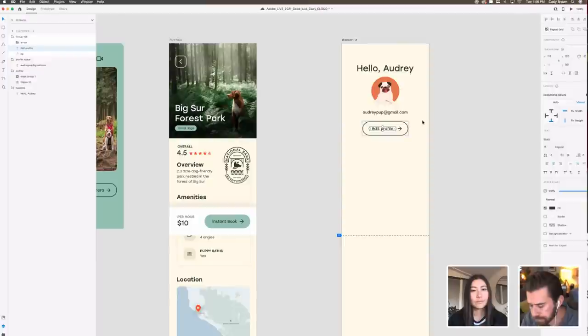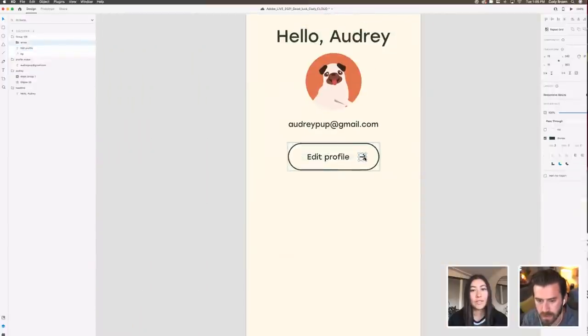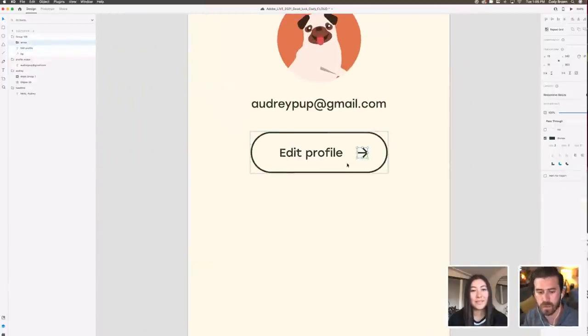Coda just woke up. Oh, perfect timing. And I think for right here we can add an icon, like an edit icon, so let's find one of those.